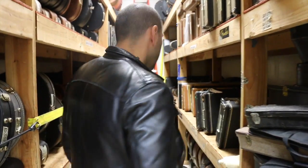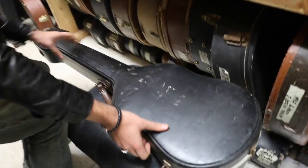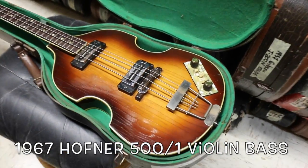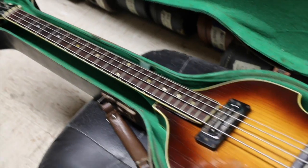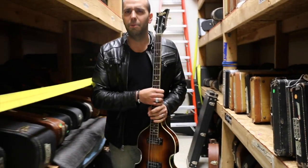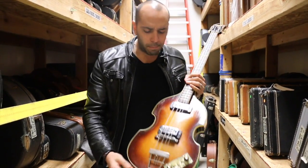Come on back. This one's from 1967. This is an original Hofner 500/1 violin bass, original Sunburst finish. These are cool basses, obviously, most notably played by Paul McCartney from, what was that band he was in? Wings? Yeah, something like Wings.